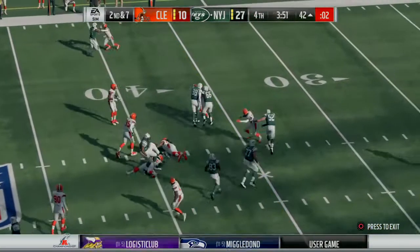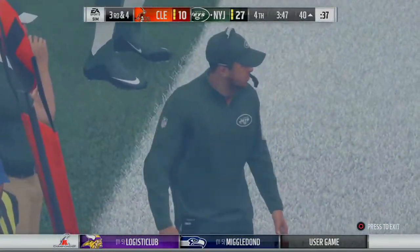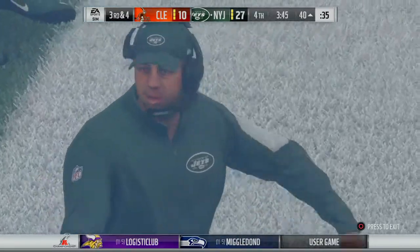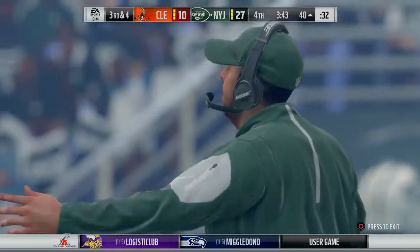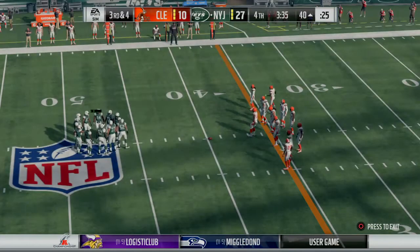This is Abdullah. Not much there, maybe a couple as he's taken down at the 40. And in this situation with the lead, 4th quarter, they're liking keeping the ball on the ground, I'm sure. That's just smart football, but you know the defense has to know it as well. They've got to stop them here.